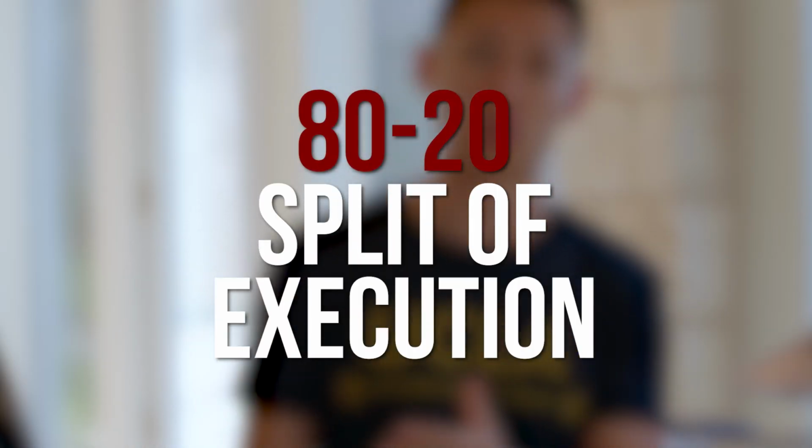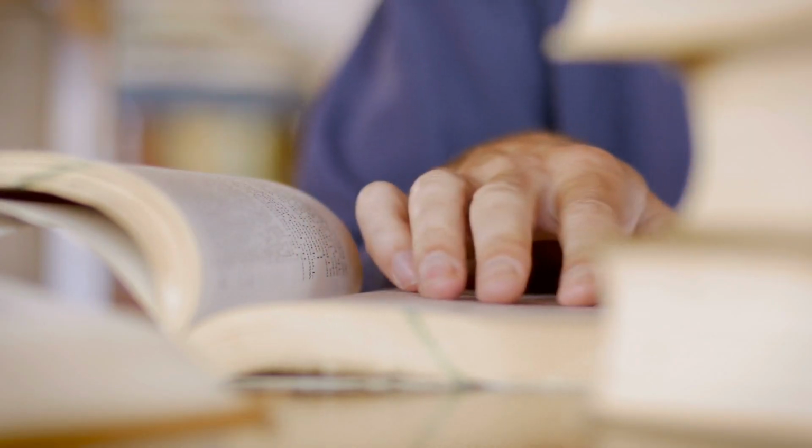And I always like to call this the 80-20 split of execution. If you're learning a skill set, you should be learning for about 20% of the time, and then you need to have 80% execution. So if you look at 10 hours of learning a skill, quite frankly, you should only be spending 2 of those hours learning, watching videos, reading books on that topic. And then 8 of those hours should be spent on actually getting better at sales calls.